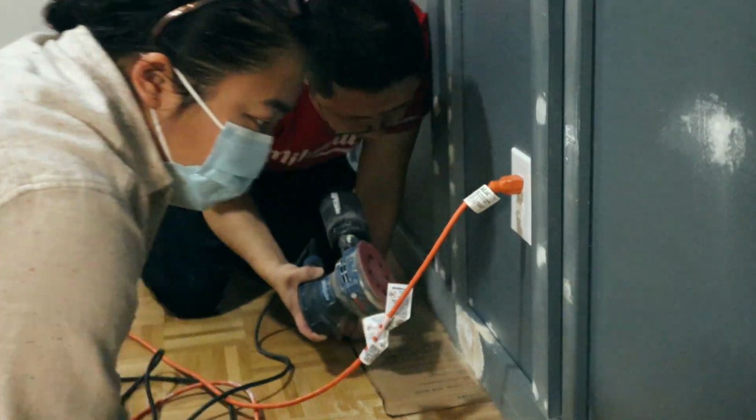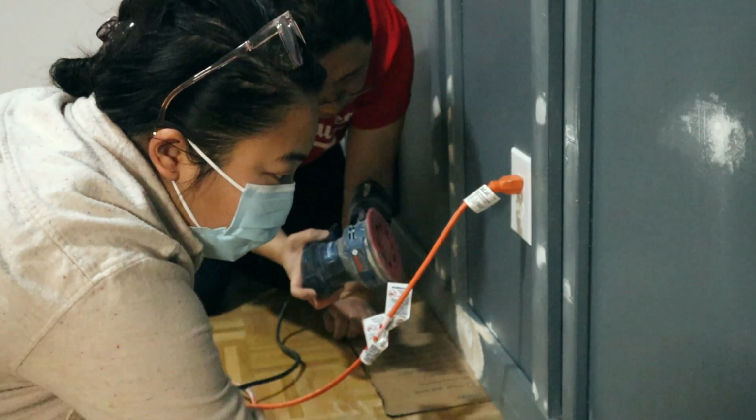We also sanded any rough spots to prep for priming and then the final painting.